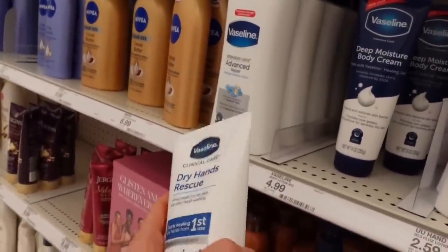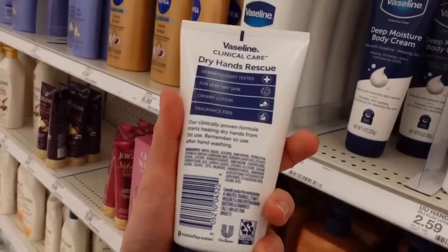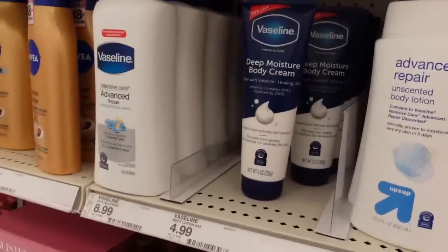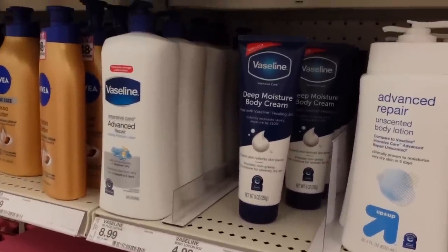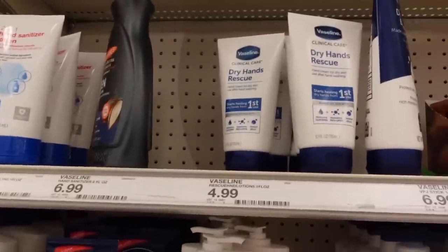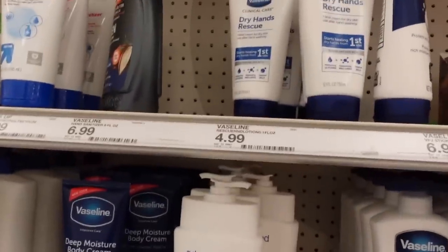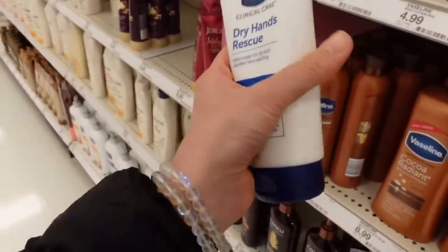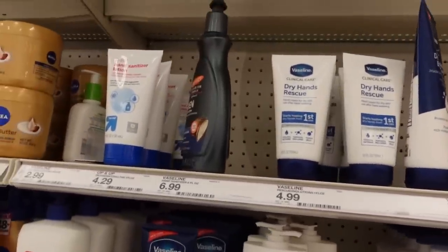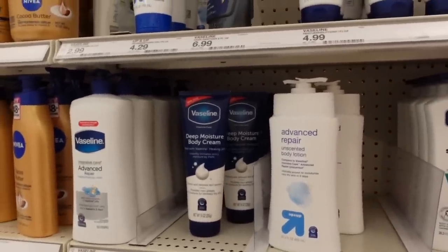Now, the Dry Hands Rescue is this. What makes this more for hands is basically the packaging, the 5 ounces. It just seems to be packaging for a hand cream, but honestly, you could use the Deep Moisture Body Cream on your hands. If you're willing to tote that around, then that's going to be a much better value for you than buying the smaller tube. But maybe you're not so willing to tote it around, in which case you may be willing to spend more for a smaller tube, which sounds ridiculous, but if you're in healthcare or you frequently wash your hands, you do need to stay on top of moisturizing, so it's a delicate balance.